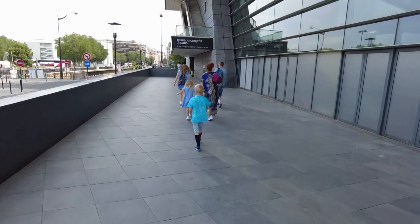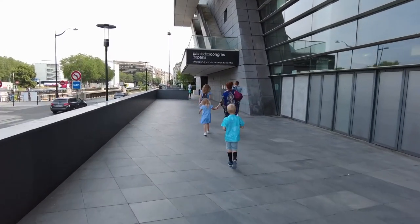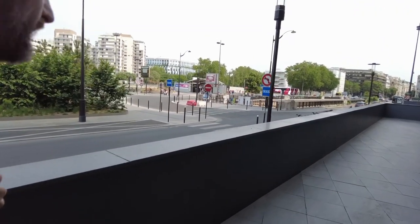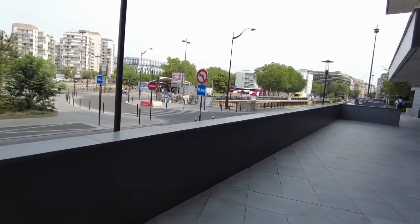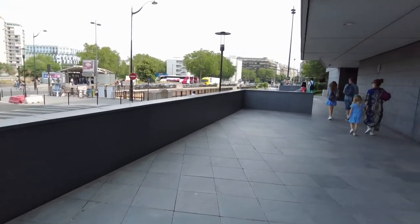Right, now we need to concentrate on where we're going. It's over there. So, let's go that way. Let's turn you around. Ooh, that's a big old queue. So there's the bus station over there. There is a big old queue for the bus. But we move.